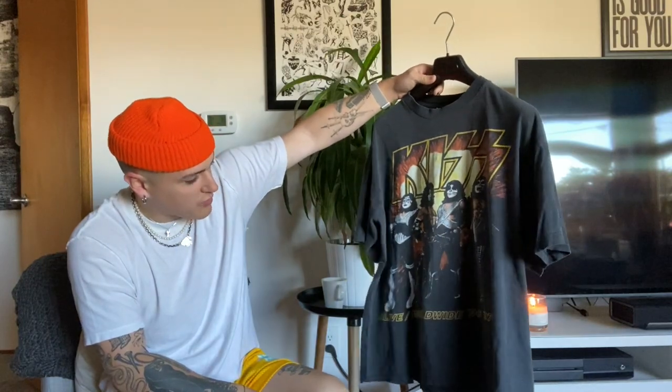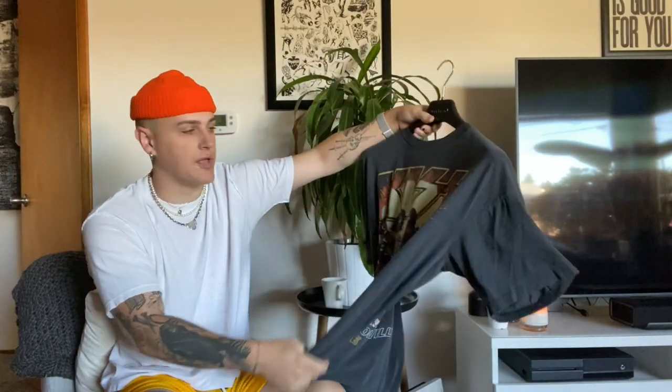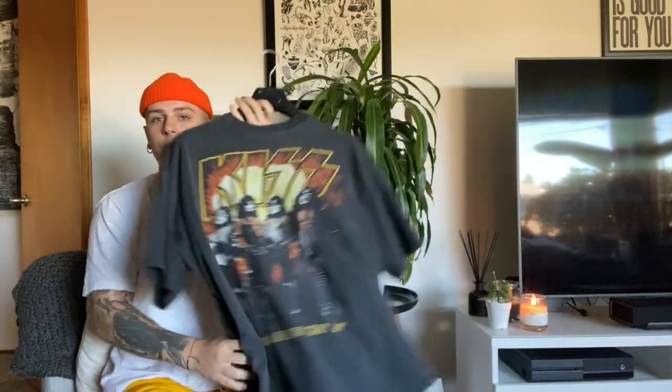First off, we have this Kiss Alive Worldwide 1996-1997 World Tour. I love this one because of the feel and the fade and the colors. It would even work with this outfit right here. This isn't like a super expensive t-shirt, it's just the fade and the wash and the colors.